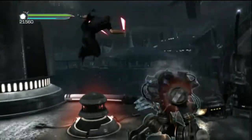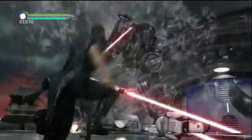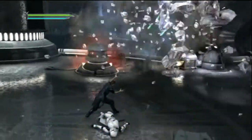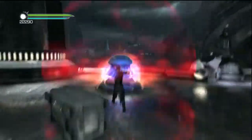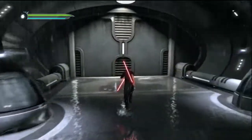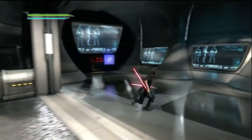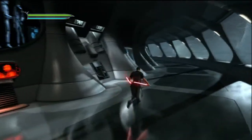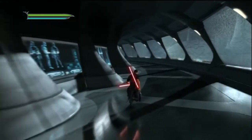This guy, he doesn't take hardly any damage, so I don't even know what's the sense of having him around here. He's just the first one, and we own the first one, so I don't know about that. The artwork on the crumbling of that didn't look so hot, but overall, the artwork, I give it an 8 out of 10, or a 4 out of 5.